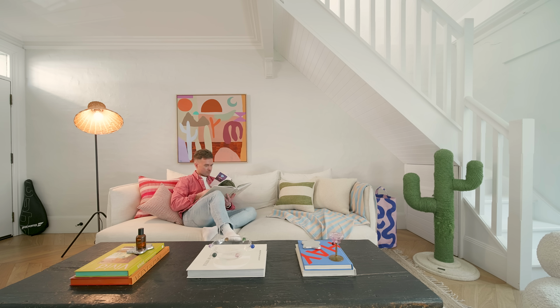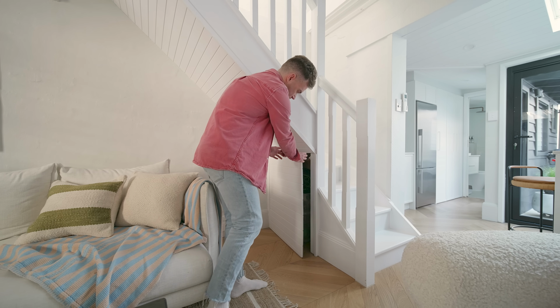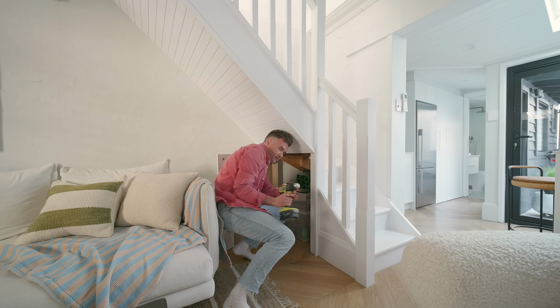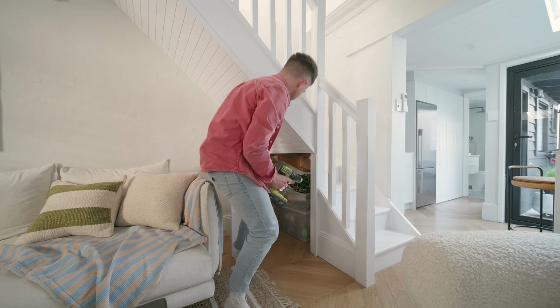We've orientated the room to place the sofa underneath the stairs. It almost feels like the stairs are giving you a big hug. Under the stairs, we discovered there was some unused space, so we popped on a secret door, and that's now become my shed.